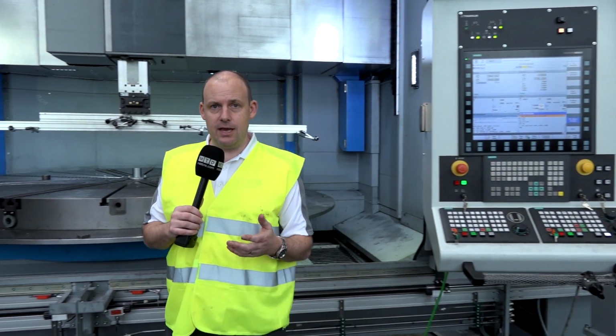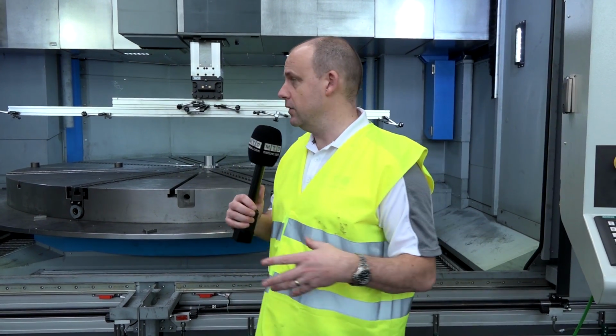This is a much bigger machine. This is a 3-metre table. This is a power turn. Now remember, Toshulin machines range from 800mm tables up to 6-metre tables. So plenty of scope depending on the size of the parts you're looking to turn.